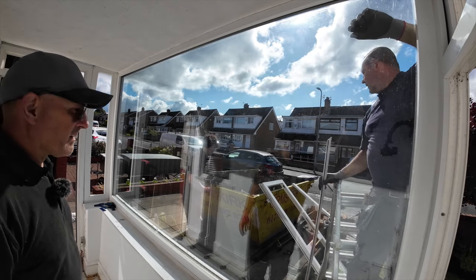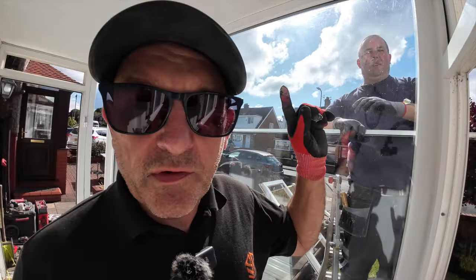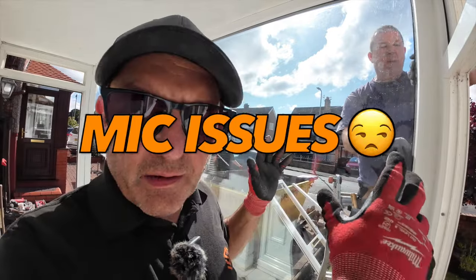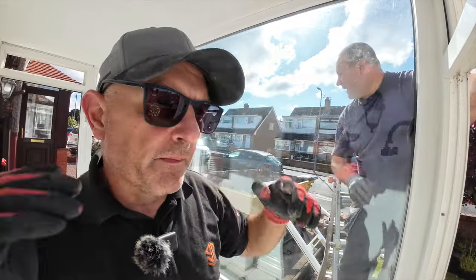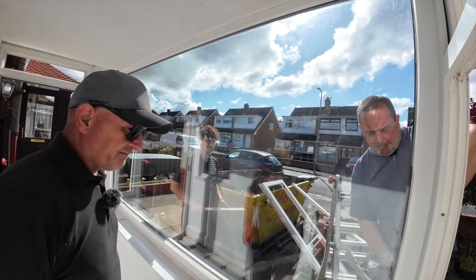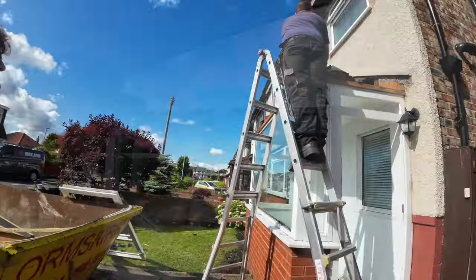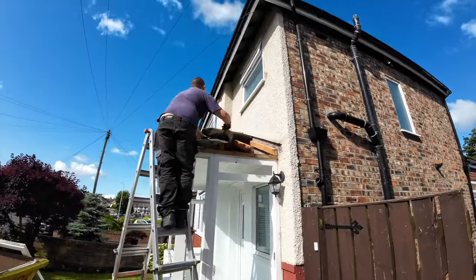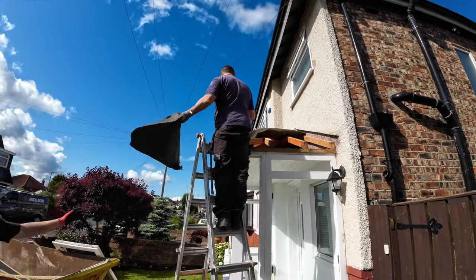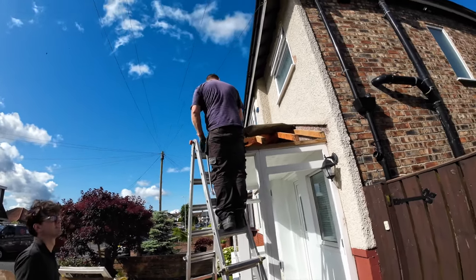Give us a little tiny one. There's a little small piece somewhere, just to trap it. Out that far now, just give us that hammer. Do you want the saws all, Jay? What? Do you want the saws all? The saws all? Aye, all the saws all.